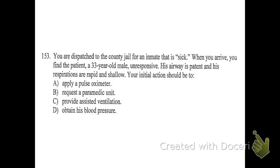Number 153. You are dispatched to the county jail for an inmate that is, quote-unquote, sick. When you arrive, you find the patient, a 33-year-old male, unresponsive. His airway is patent and his respirations are rapid and shallow. Your initial action should be what?